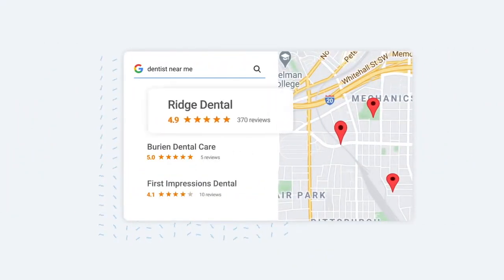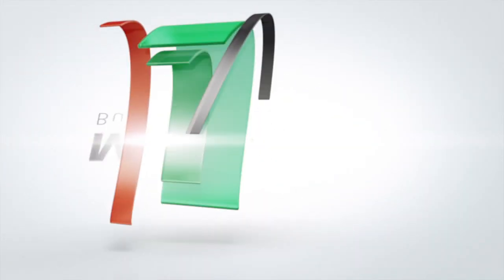Comprehensive and easy to use, MORBiZ Directory Listing Management is the clear choice for local businesses looking to stand out and attract more customers online.